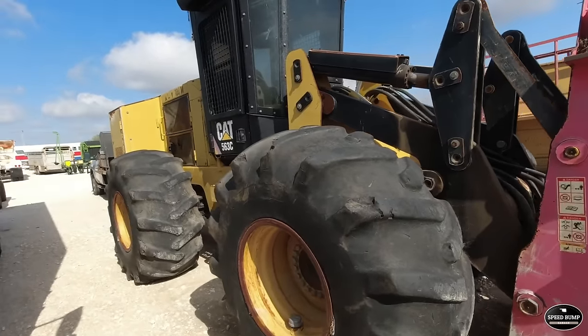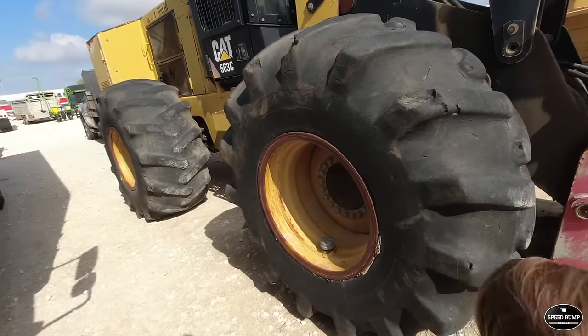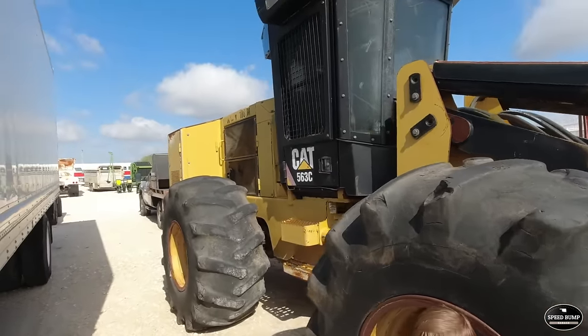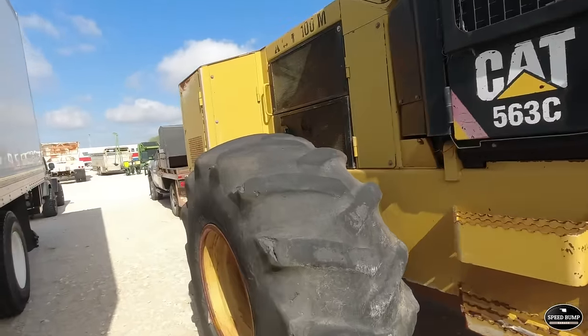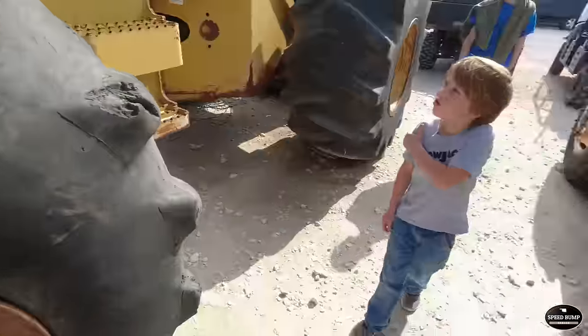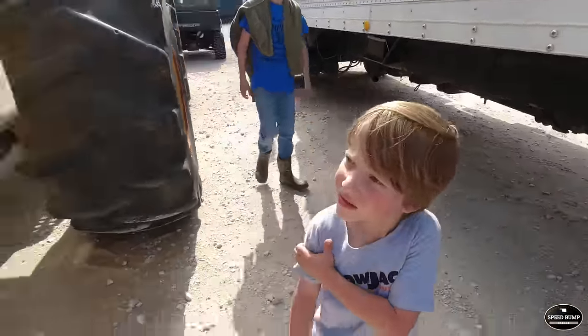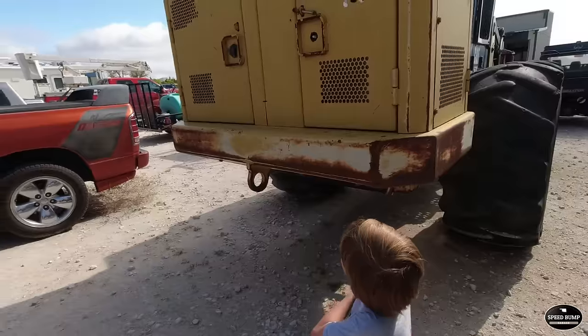I'm telling you, AJ, that's a big unit. Stand by that tire. Bigger than me. I really don't think we need it. Well, true, and I haven't found the price yet. Well, it's an auction, so you just got to bid on it.